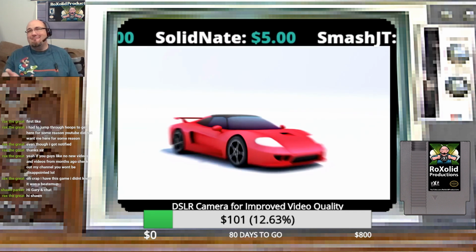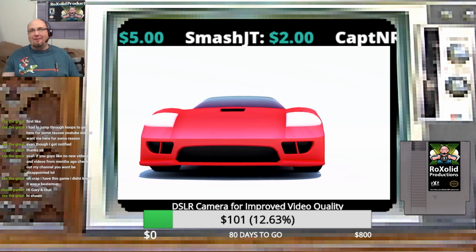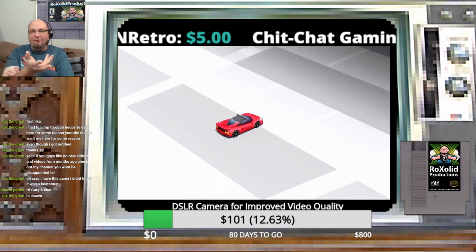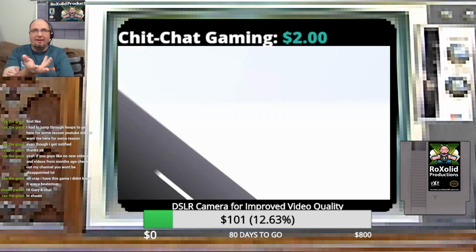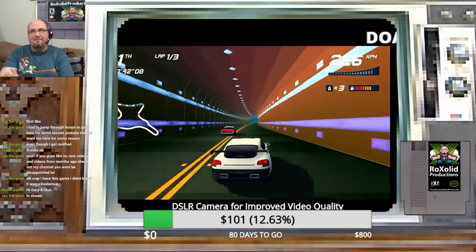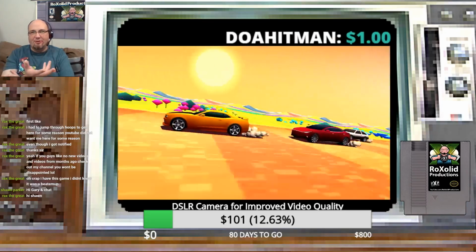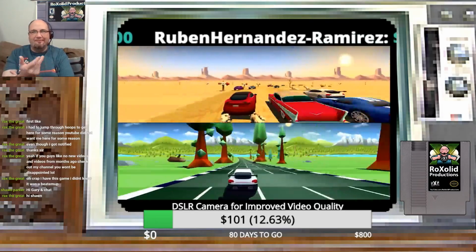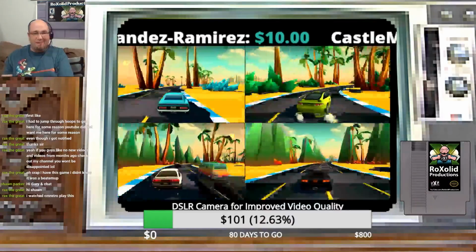Now, what I do like about this from an animation standpoint is it's not the pixel art type that a lot of systems and games have been going with lately, but it still has kind of a cartoony feel to it. You see the dust and everything behind the cars. It's not pixelated, but again, I almost have to say like mobile gamey.